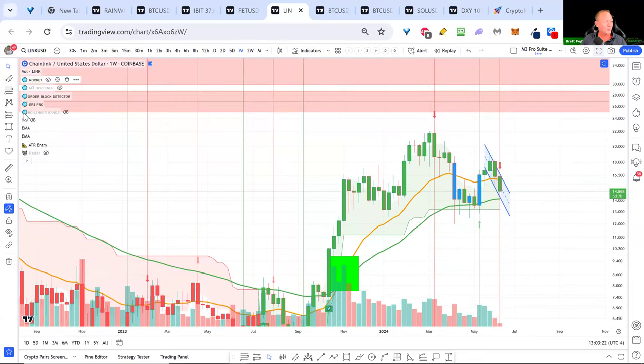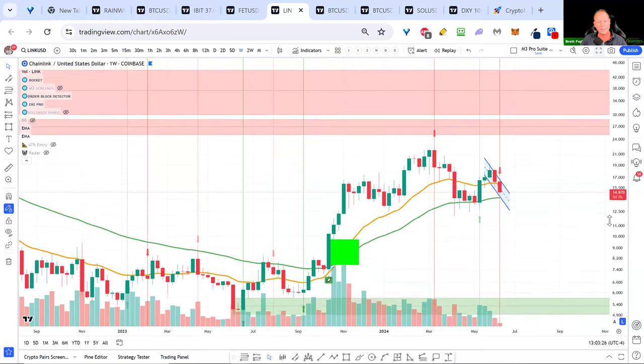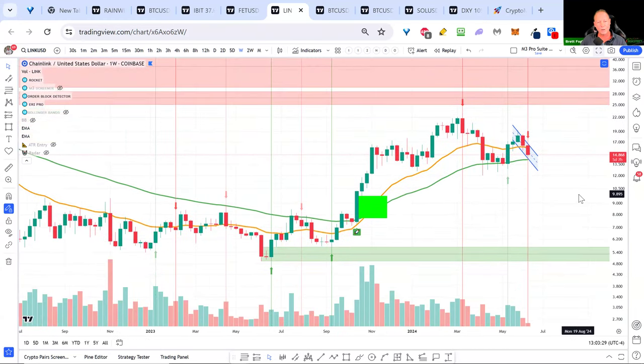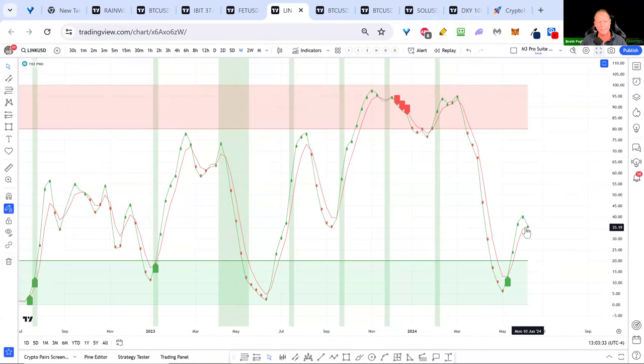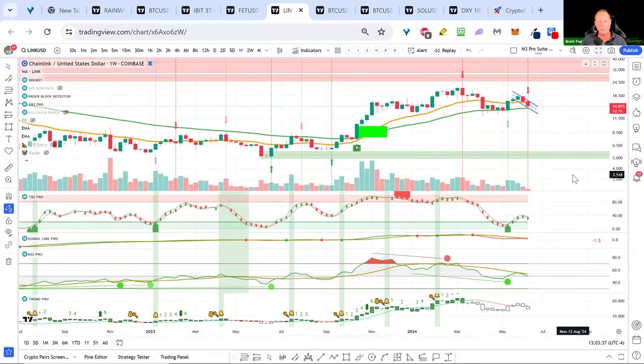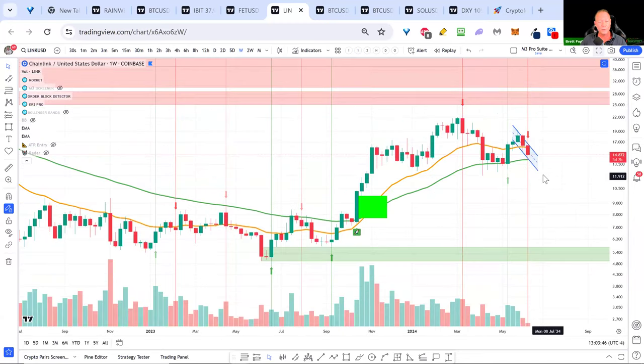Weekly time frame, I'll just turn off the ATR because it changes the candle colors. Getting a bearish ERI on the weekly time frame. What I would be concerned about is if this TSI goes red, and it's about to. So, yeah, thank you, and for that, Dr. Akanti. I would suggest getting the indicators if you don't already have them. That way, you can use these yourself. But this to me is bearish.